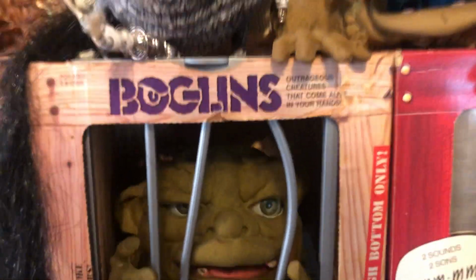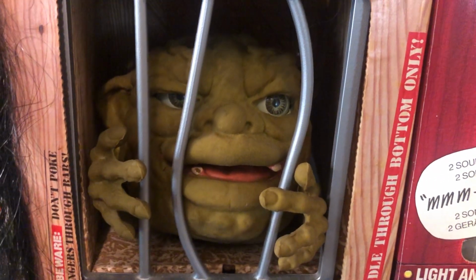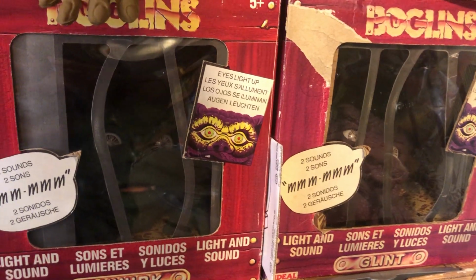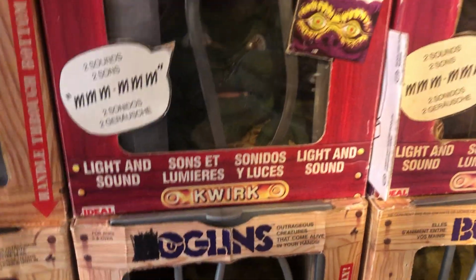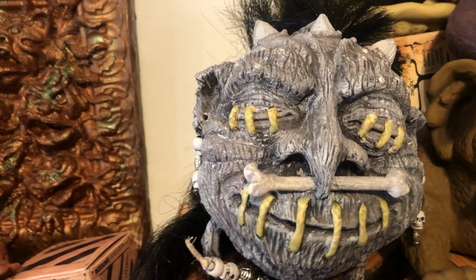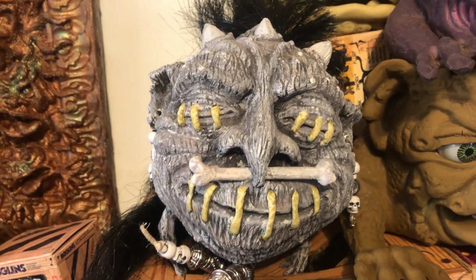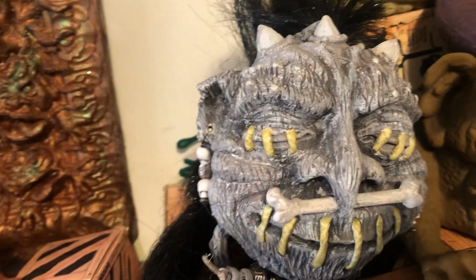Here's some of my more rare pieces. This is brown or green Vlob. And I have a boxed Glint and Quirk. They've been removed, but just to have the box is cool. I'm really into the Boglin boxes. Here is the shrunken head Boglin that Tim Clark made. This is a 1-of-1. It was made for the Boglin Art Show.